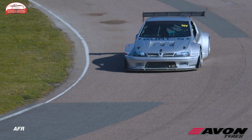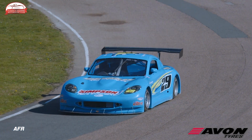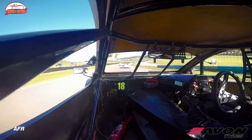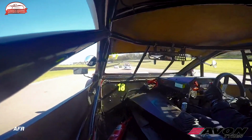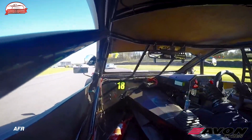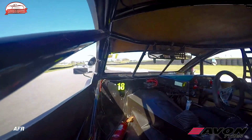Out front there was a fantastic battle for the lead of this race. The 491 of Colin Smith didn't manage to get the fastest lap of the day, but he managed to charge his way up through the field and capture the first position spot at the end of this one after a great drive in his Vauxhall Tigra. And as you can see here on board with Danny Russell's Vauxhall Tigra, just how close the field was throughout.